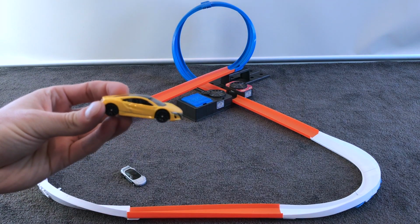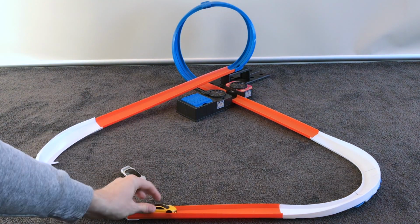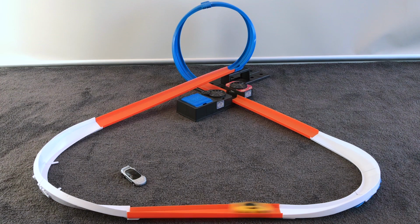Now we'll check out the 2017 version of the NSX. And those wheels, I really like those wheels, so I thought it would be good. And as you can see, it was not a bad performer. It did lose speed, but it was still pretty cool on the track.